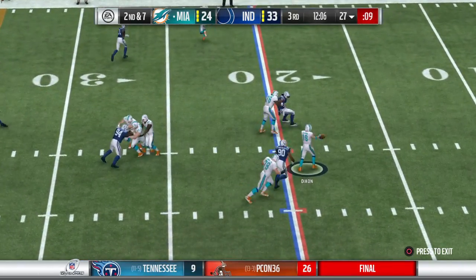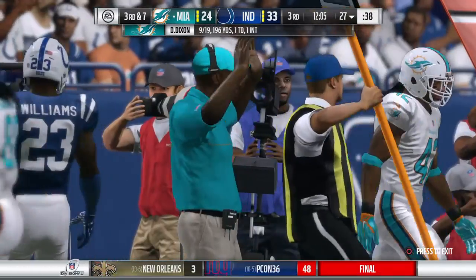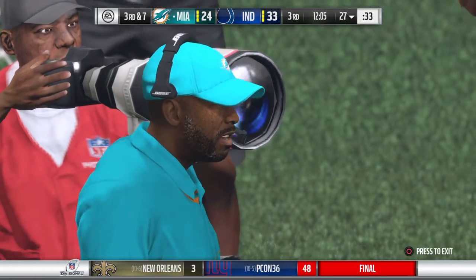Now they'll throw here out of the gun. And seeing nowhere to throw, he chucks this one away from harm. Incomplete. Now it's third down. They got pressure there and only rushing 3.